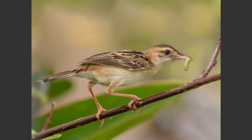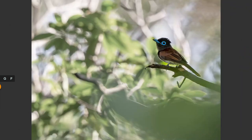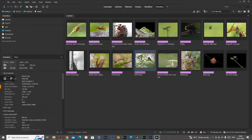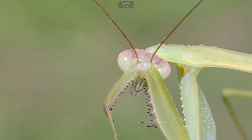I took a few birds, not many. Here's a zitting cisticola with a caterpillar. That's 1600, f4, ISO 640 with the 300. There was a Japanese paradise flycatcher way in the woods. It was really difficult to see, so I quickly switched lenses and got this one shot of a male paradise flycatcher. That's f4, 320, ISO 200.